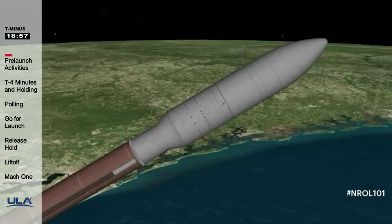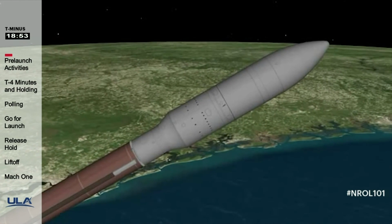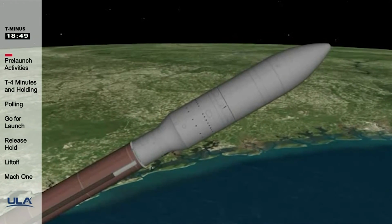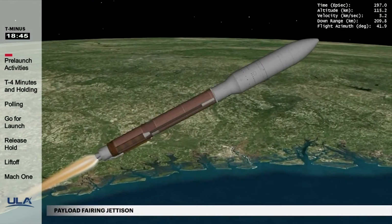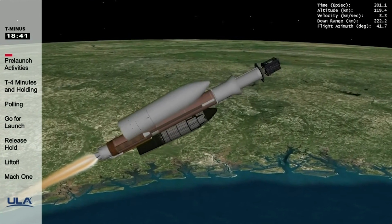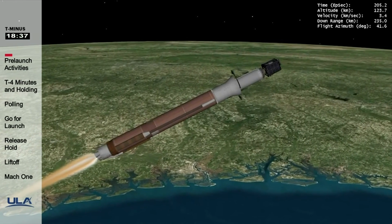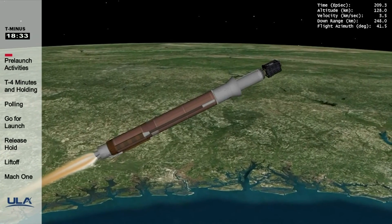During ascent, NROL-101 is protected inside a 5-meter diameter payload fairing. This two-piece shell encapsulates both the Centaur upper stage and the spacecraft. Once the vehicle has climbed above the densest part of Earth's atmosphere, the payload fairing is jettisoned. Following payload fairing jettison at 3 minutes 19 seconds, the Atlas V rocket continues on a classified mission to space.